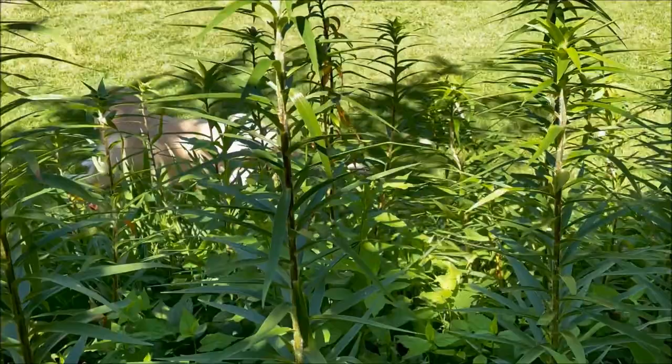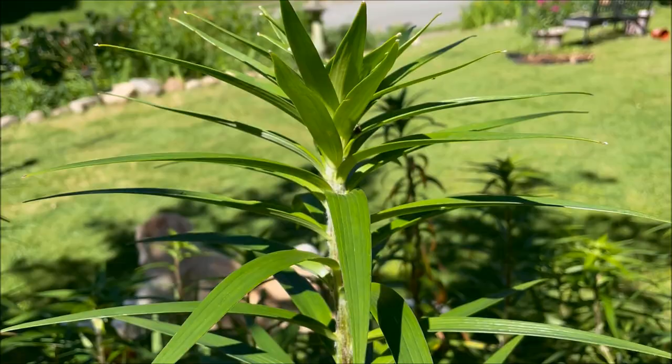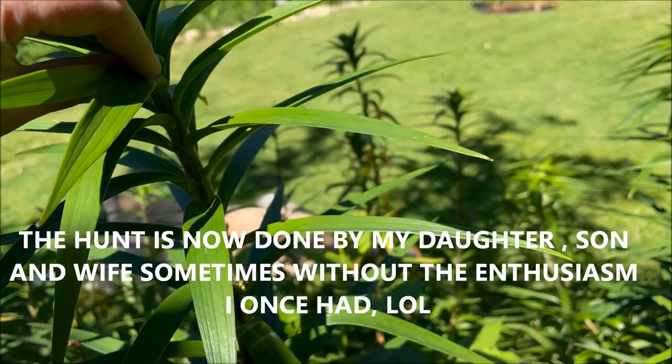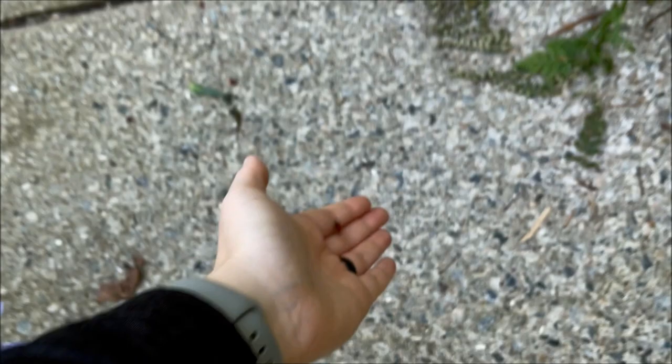Don't want to step on that. There's another one. See how many there are? So invasive. They hide. To hide in here. Huh? Oh, there he goes. Got him. Oh man. There he goes. Sorry. Oh yeah. I know. Another one.